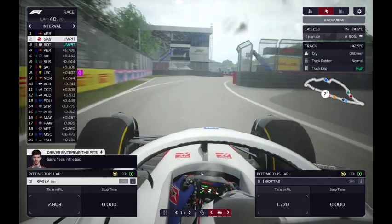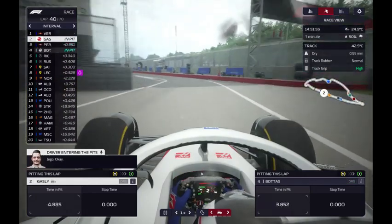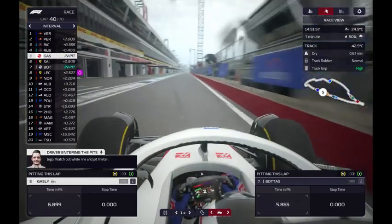Yeah, in the box. Okay. Watch out, white line and pit limiter.